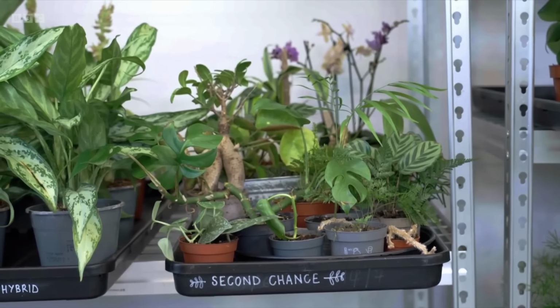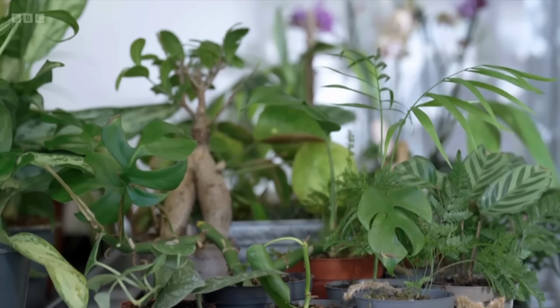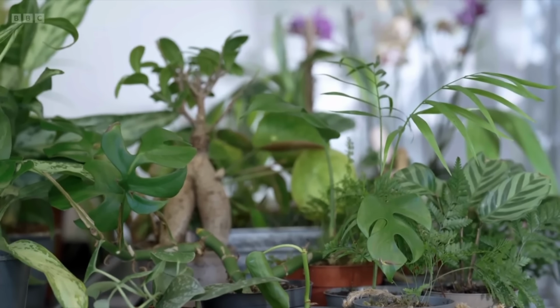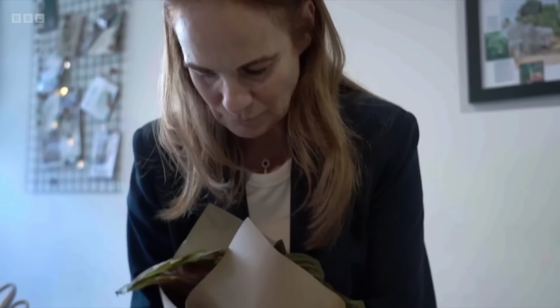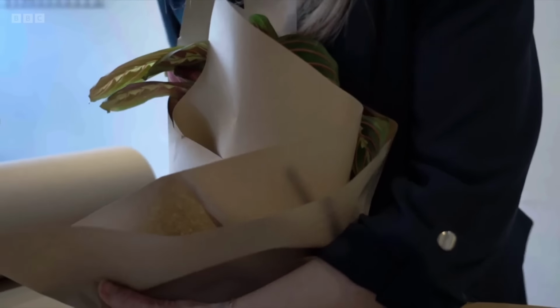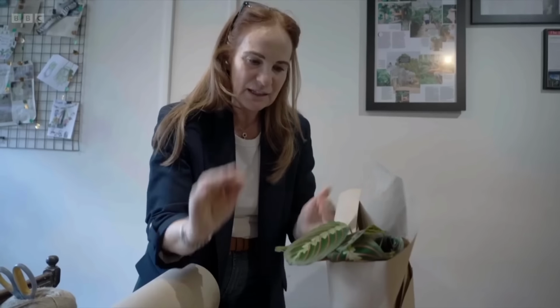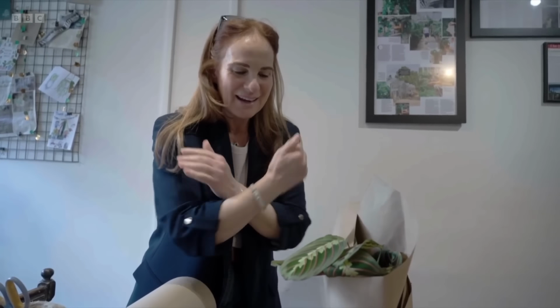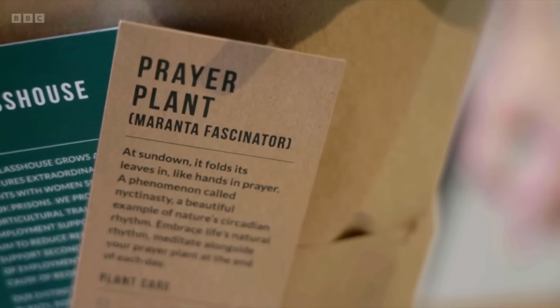Plants are the perfect thing to represent that, because often we have plants that aren't treated exactly right or just need a bit of extra care, and watching them flourish, you can really see how a little bit of attention can really make a difference in someone's life. So this is a prayer plant. In the evening, the leaves are wrapping each other around, and when they wake up in the morning, they open up again, and there you have your prayer plant.